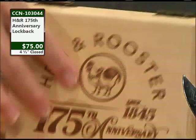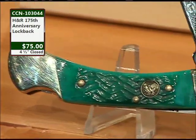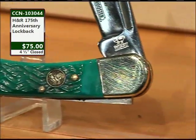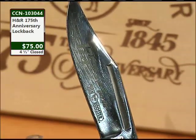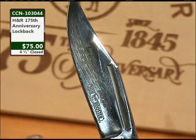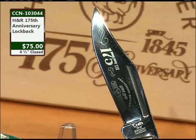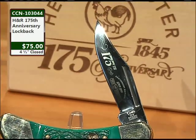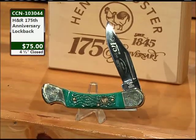Here's the top of the box, which means a lot to me. If I see a collector tin or a custom gift box like this that has the burnt lasering, those little fine details will mean a lot down the road. When you're purchasing a knife like this, you're probably doing so because you want a collectible. Well, the burn engraved gift box is just an add-on to the value of that knife.